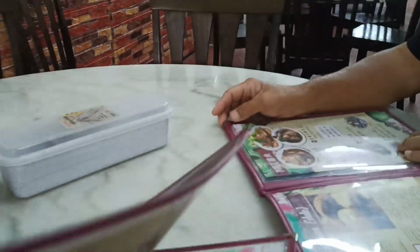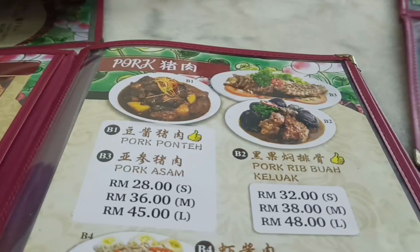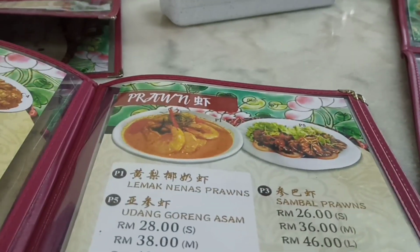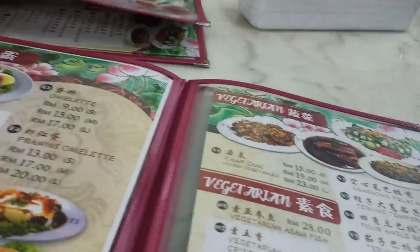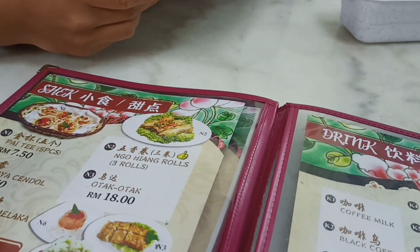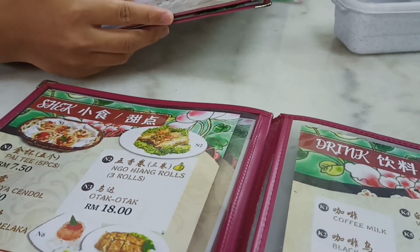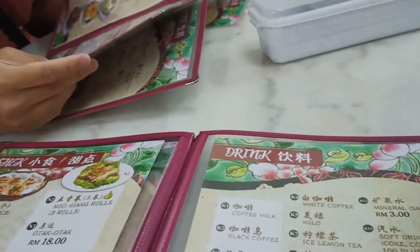You want rendang? The ponte, pork ponte. The nanas prawn? What is that? Prawn, okay? We try, small. Veggie, what is the nice veggie? This one, the steamed river kangkong. You want kangkong? The sambal one. Sambal kangkong.